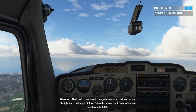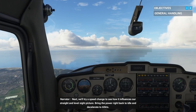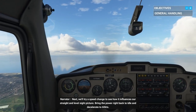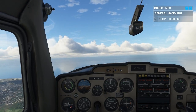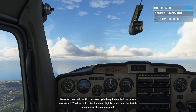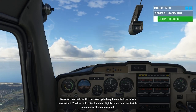Next, we'll try a speed change to see how it influences our straight and level sight picture. Bring the power right back to idle and decelerate to 60 knots. As we lose lift, trim nose up to keep the control pressures neutralised. You'll need to raise the nose slightly to increase our angle of attack to make up for the lost airspeed.